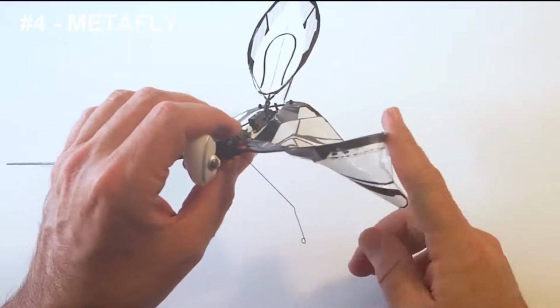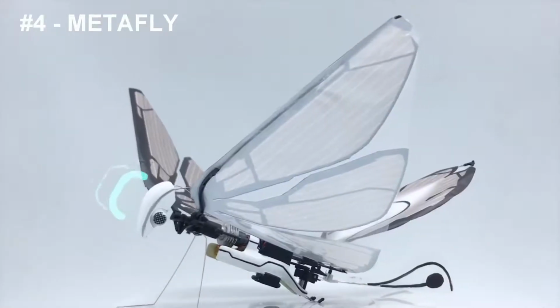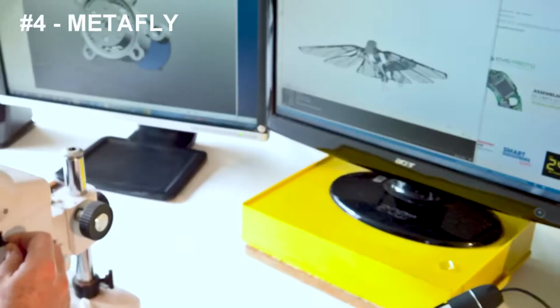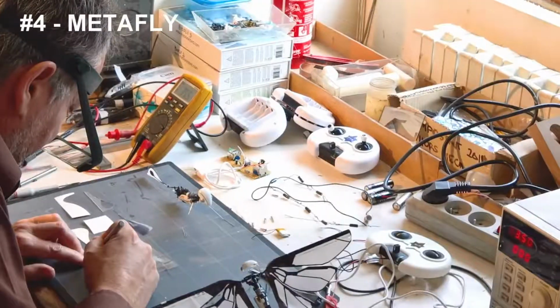Oh, and don't worry about crashing. MetaFly has elastic wings and legs, in addition to both front and back bumpers to protect its body. Take that, tree. MetaFly is the result of more than 40 years of research and development.